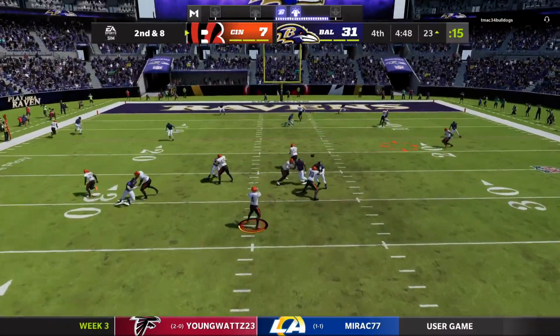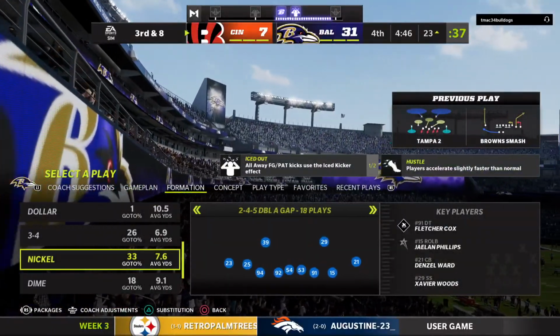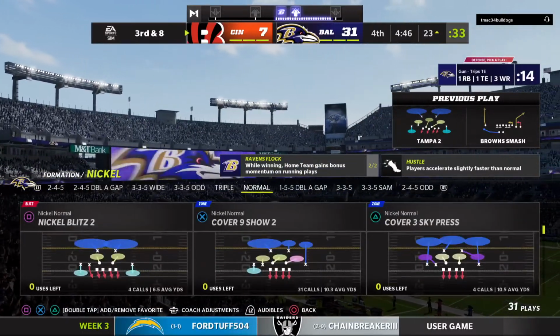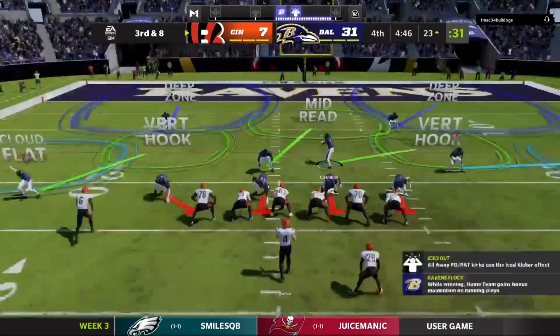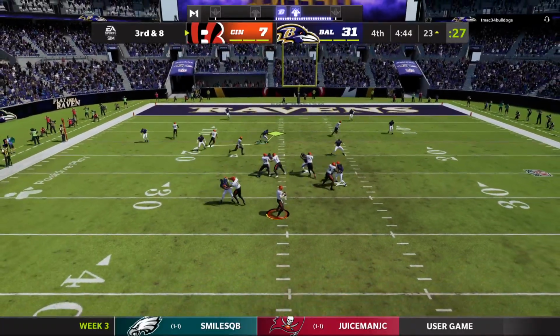Operating from the gun, Eaton. And he drops it incomplete, and their struggles continue here. That incompletion is not a surprise with the way that this one has gone, and the frustration, the body language is evident everywhere. This team, they've really been put through the ringer in this one. 7th play in the drive, forthcoming on 3rd and 8.